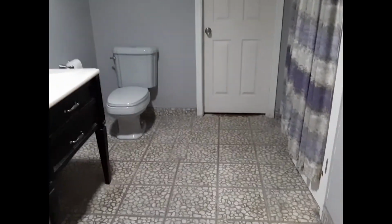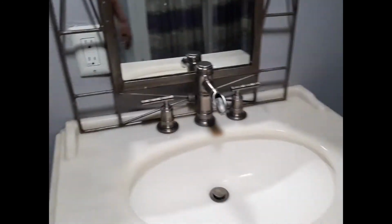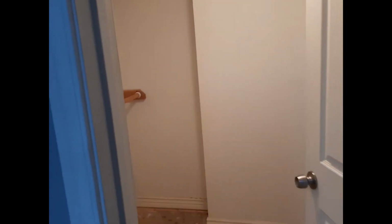Then we walk into what is referred to as the master bathroom. All of this flooring is also going to be chipped out. I like the vanity. It's got a nice big shower and a full walk-in closet. Whoa, that was bright. Anyway, pretty big closet.